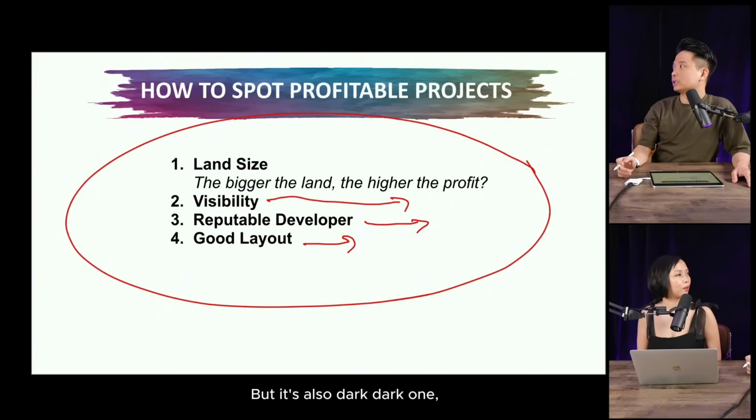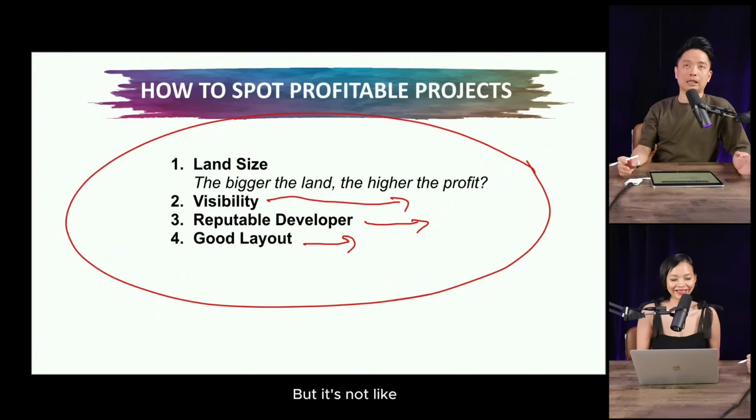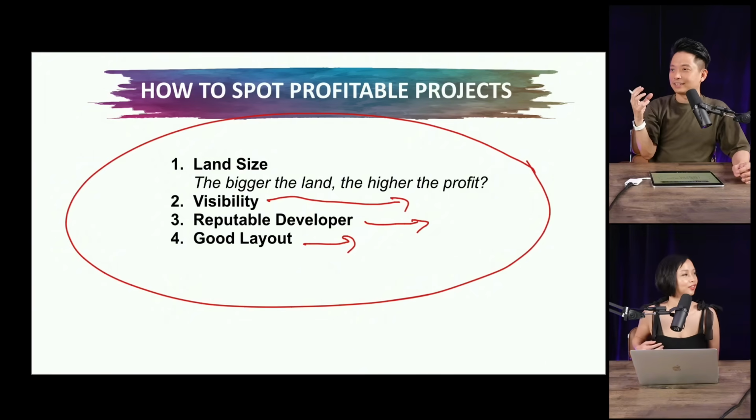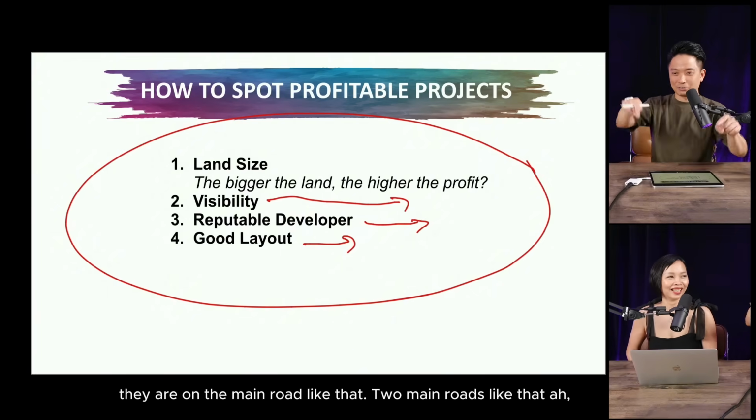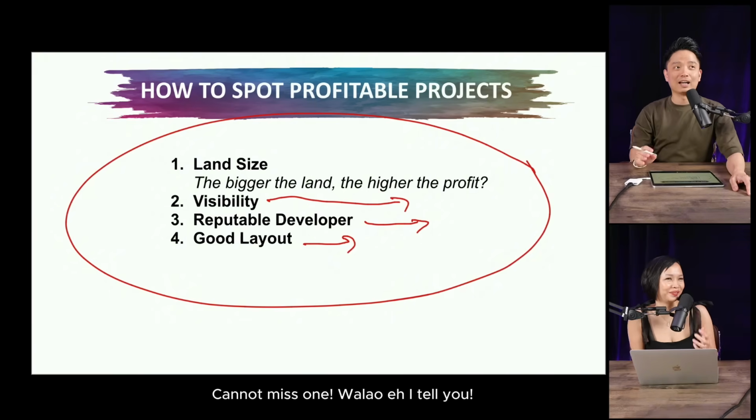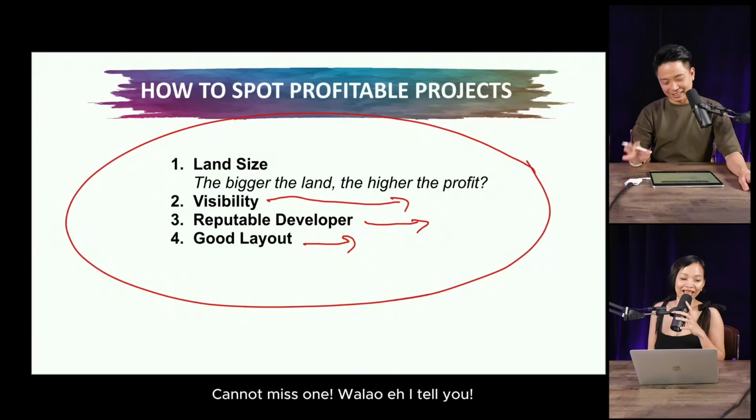But it's also dark and modern, you will still see it, but it's not outstanding. Like J-Scape, they are on the main road, two main roads like that. You drive, you should see it. That's why I say stand out like a sore thumb. Cannot miss one. Walao, I tell you.